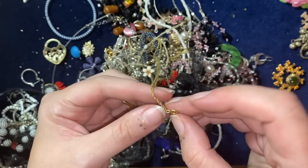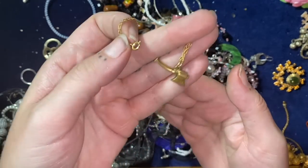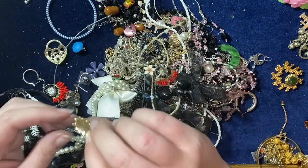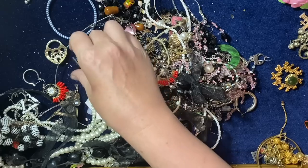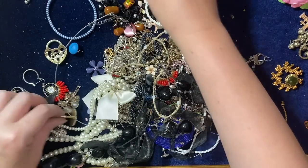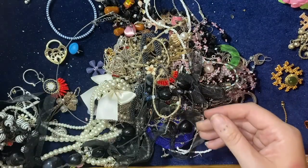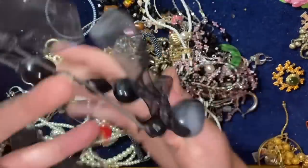Any marks? Looks like it might be a rolled gold, but I can't see any marks on it. But I quite like that. I will test it just in case. I don't think it's gold, but, you know. What else? Cufflink. Oh, there you go. We've got a pair of cufflinks, but they've definitely been through the war. So I'm not even going to put them in a job lot. I'm just going to go in craft.